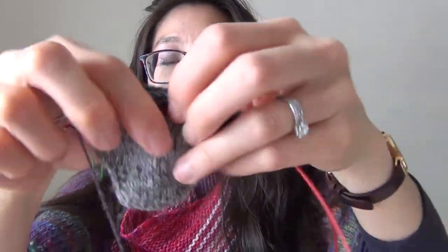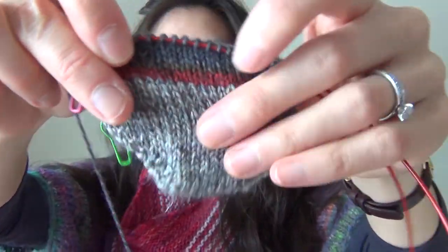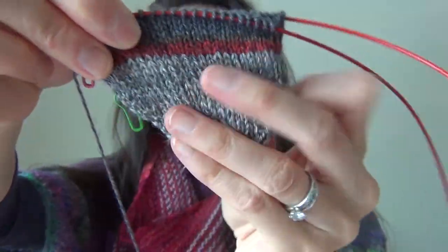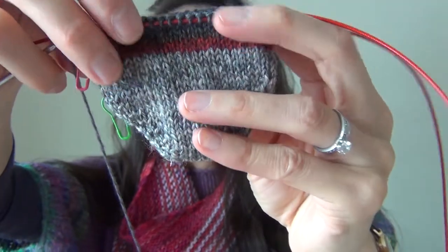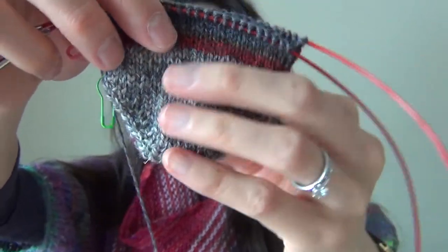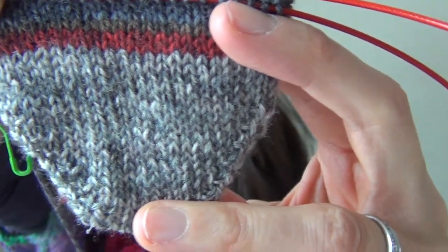So here's one. Magic loop. Knit toe up. I just made sure to start at the beginning of a stripe, so I did not use a contrast toe, but there's enough yardage in that stripe section that it actually works out really well and kind of looks like a contrast toe. So that's one of them.